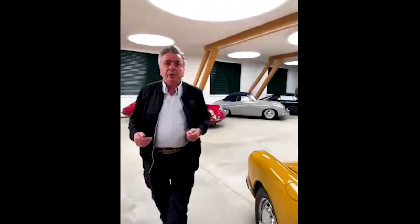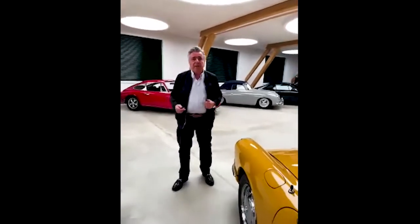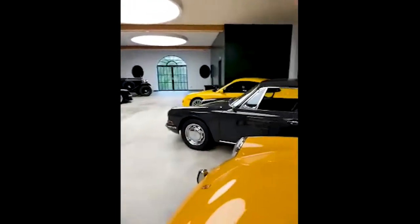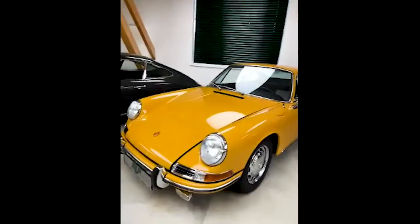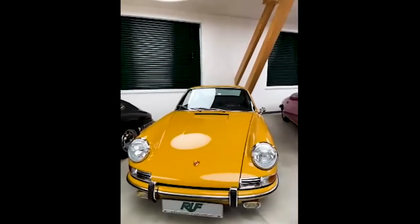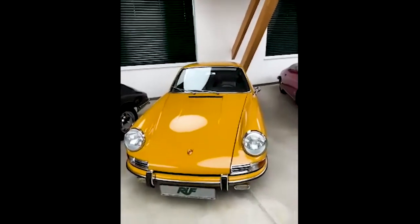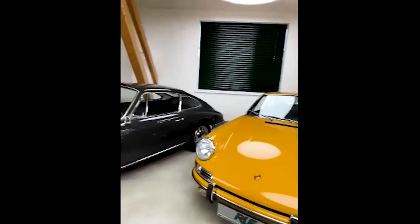The jump from the 356 to the 911 at that time was 7,000 Deutschmarks, which would buy you a brand new Opel Rekord, which is today an Opel Insignia. So that was quite a jump from the former model to the new model. That was step number one. Then in '68, the 911T came, when the 911T was even reduced more, and they reduced the performance of the engine in the T, whilst the 67 911 still had the same 130 horsepower engine.